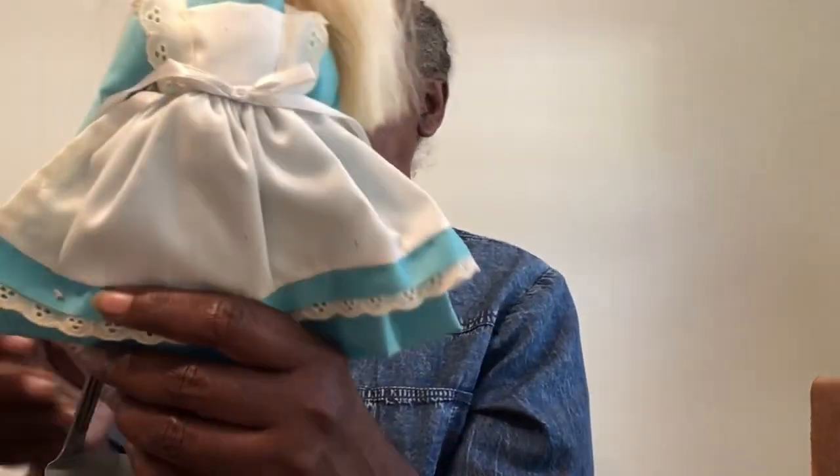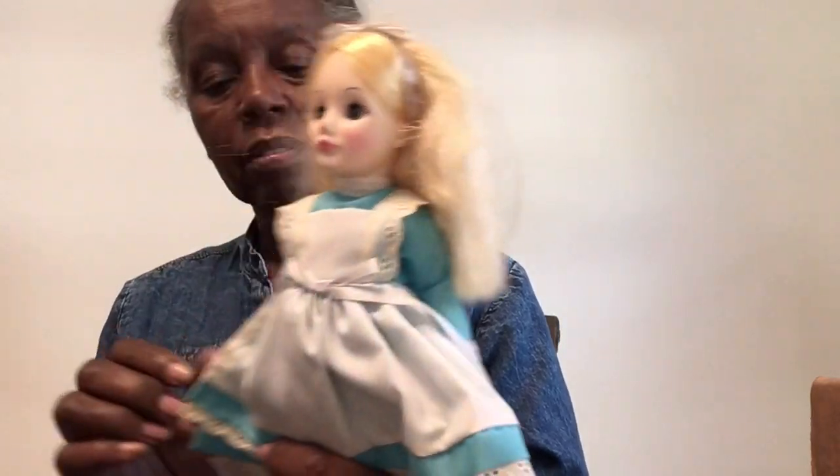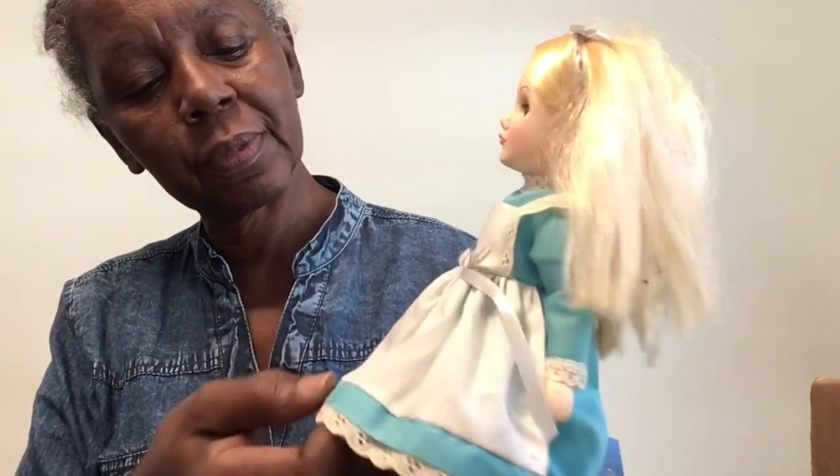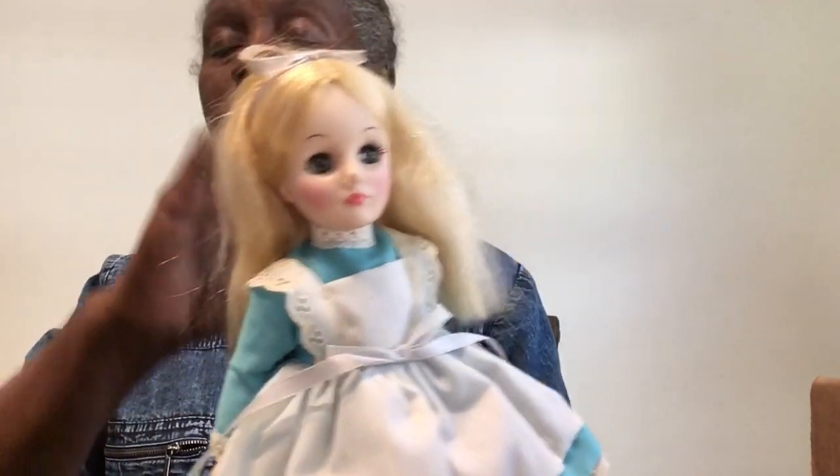Here's another F&B. This is Alice, I'm quite sure. Alice in Wonderland. Yes, her dress, I'm going to try to wash her apron. Her apron is a little dusty looking. But overall, these dolls were in great condition. There's just a little celluloid doll. She's got an eye thing going on there.